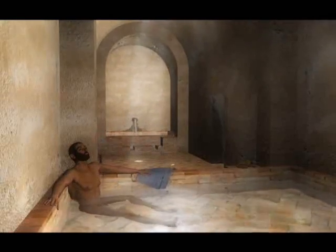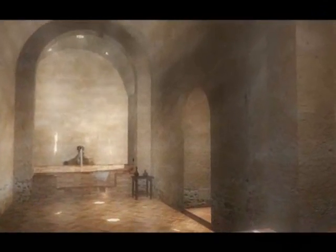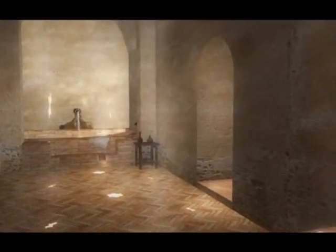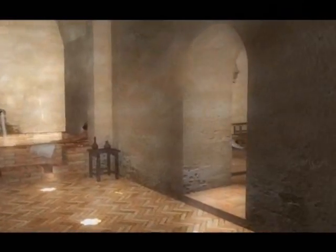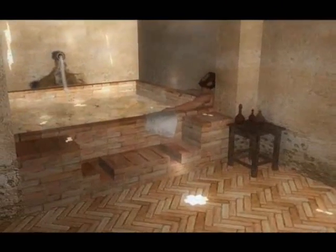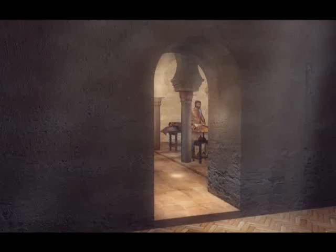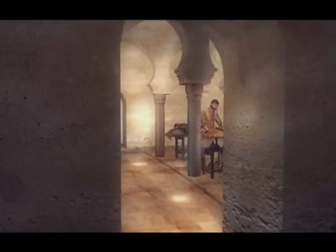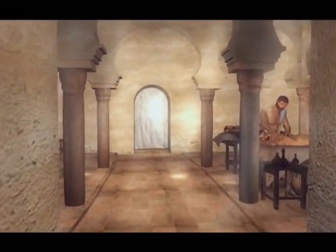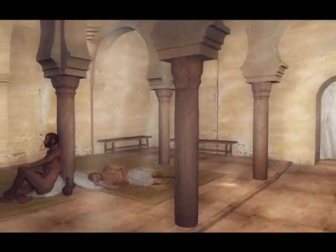The cold room had two pools of cold water, one at each end of the room, which were fed by pipes set into the walls which carried the water from the water deposit in the woodshed to the pools. The warm room, which was the biggest in the building, was heated by the system of heated water which passed under the floor.